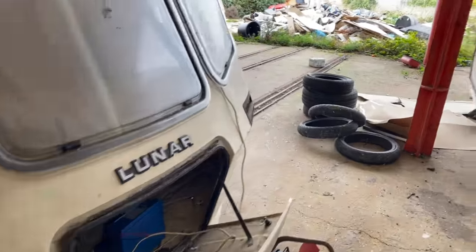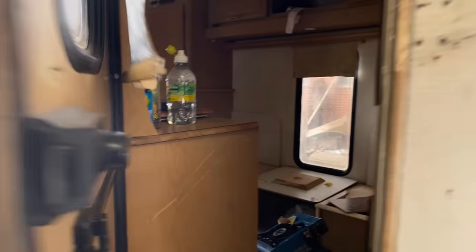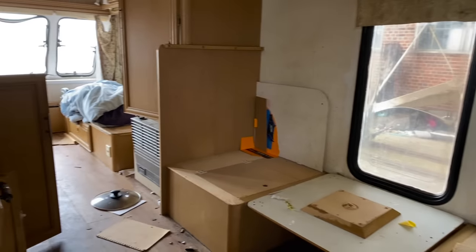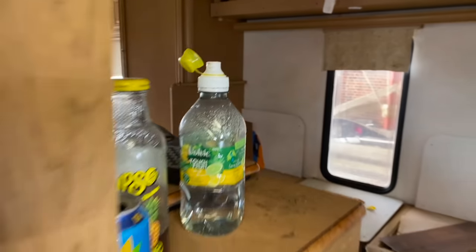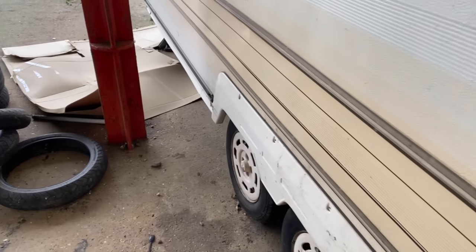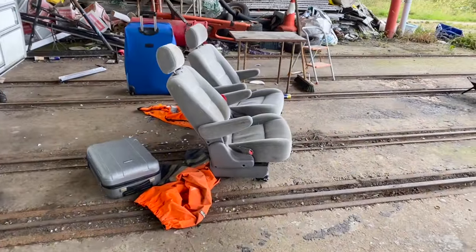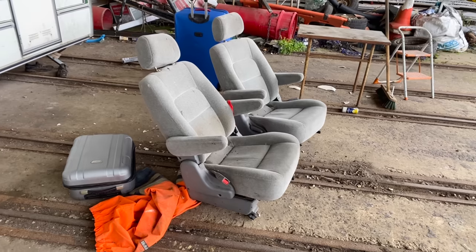This is very peculiar. Look, this has actually been broken into. Ooh. Very creepy, very dirty as well. And it looks like that one's got some damage to the ceiling, which isn't good. Twin axle, got another one there. These seats look quite nice. Not sure what they're from, but twin armrests.